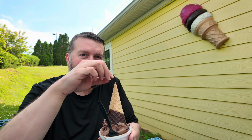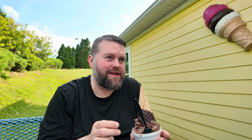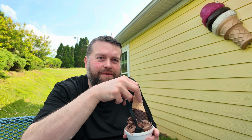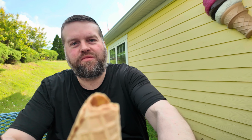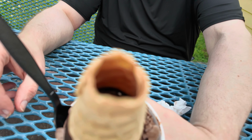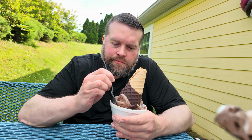You know, you eat it this way, it's kind of goofy, but you can do like Donald Trump did with the stuffed crust pizza. You eat it in reverse. That's funny. Not as yummy, because it doesn't have the ice cream. Hollowed out. Yeah, the bottom's usually the best when the ice cream's melted into it.